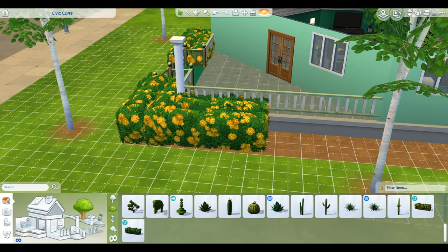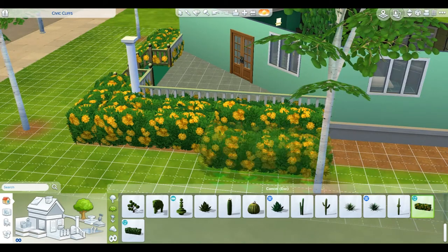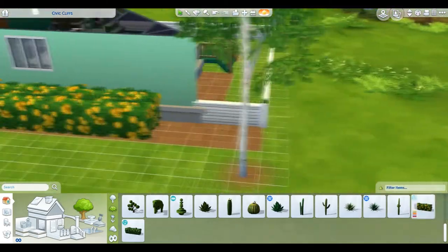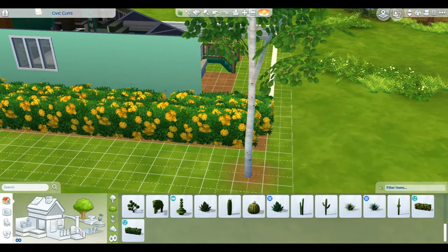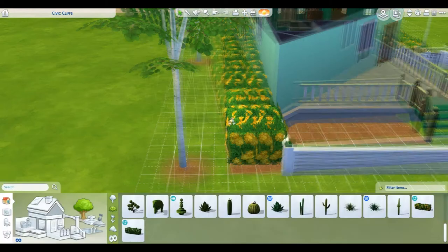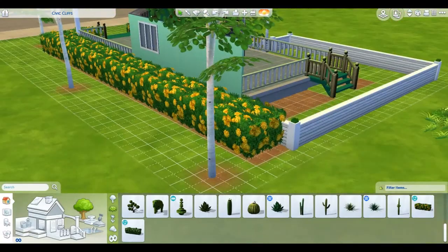I'm going to be real honest with you guys. I'm not sure how I feel about the double bushes that I'm doing. I might make a third row in the middle and make it look like it fits. But even that just looks so stupid. So I'm going to leave the bushes as it is.